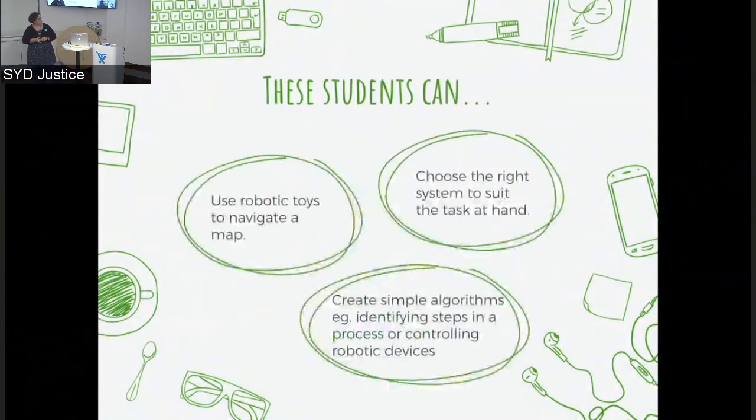Sorry, just go through here, the actual skill areas. So they're going to learn things like how to use robotic toys. There's some examples I'll show you in a minute, but there's a beautiful one called Cubetto, which is a wood-based block for coding. So it's starting with basics like that. It's choosing the right system for the task at hand. It's not about one device fits every use in technology, because we know that's not the case. So it's about starting to break down and understand what things are for.